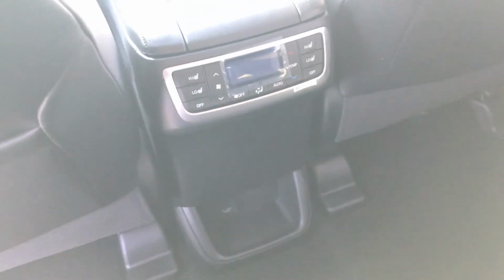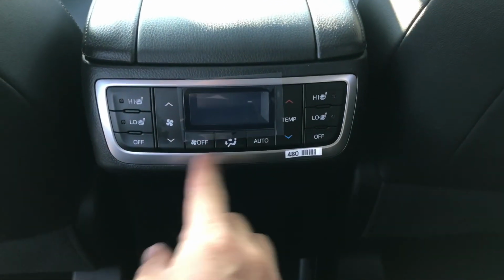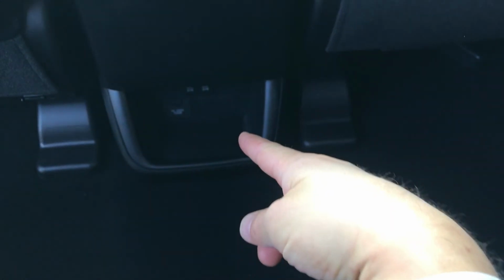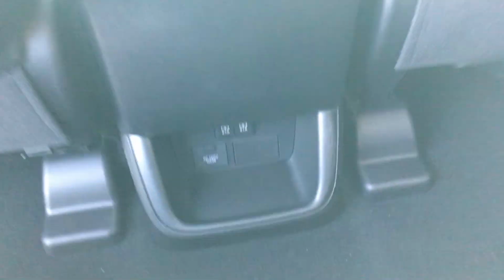And if I jump in here, you can see these seats are heated. So you do have heated seats for both the rear and your own climate control settings. Down there I have my USB ports. I have two USB ports down there and a 12 volt. Let me see if I can get that. There you go. And a place to kind of store some things.